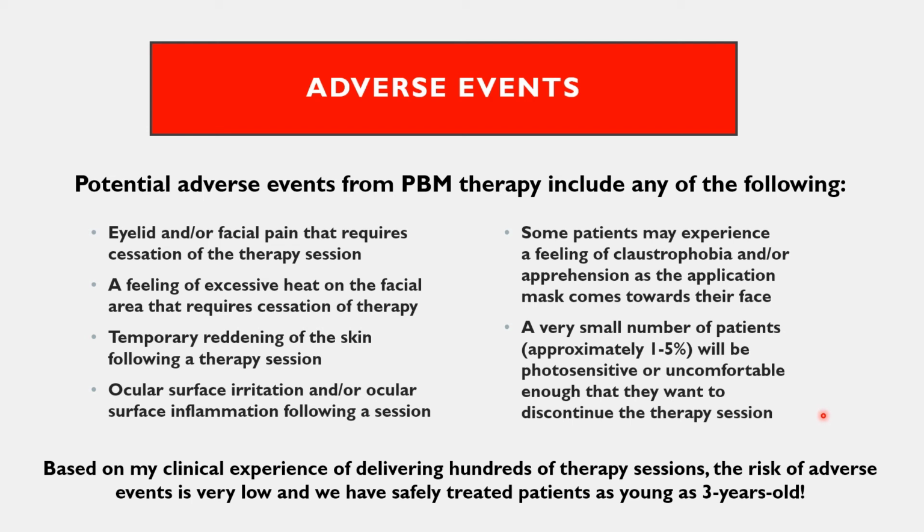There's nothing major ever that's been reported by doing photobiomodulation therapy with these types of devices, with this mask. Not one thing that I could find, and I looked, and not one thing that I've seen in my patient base doing hundreds of patients. This thing is safe, and it is effective.